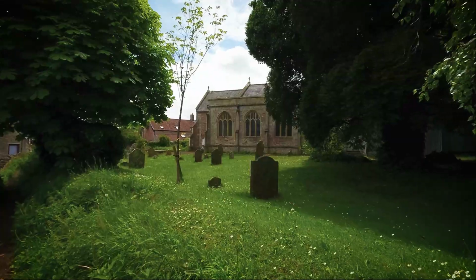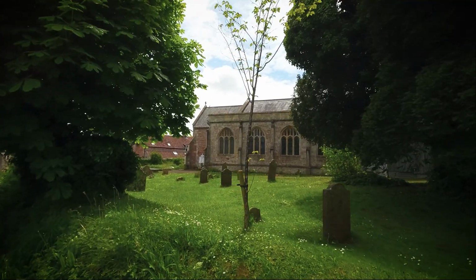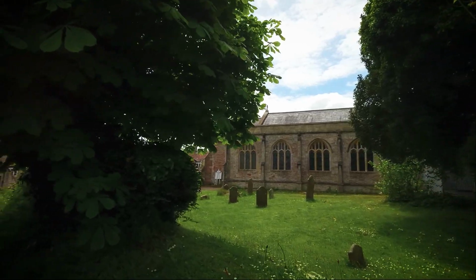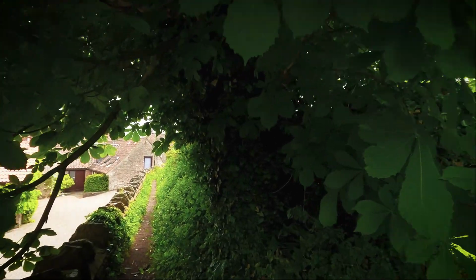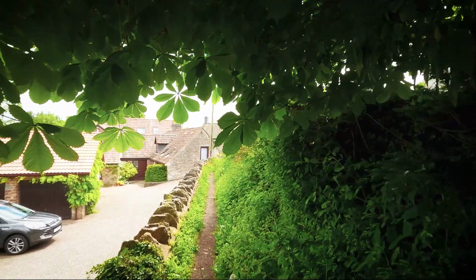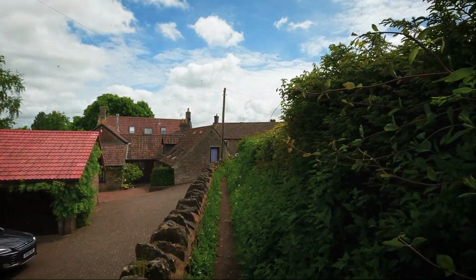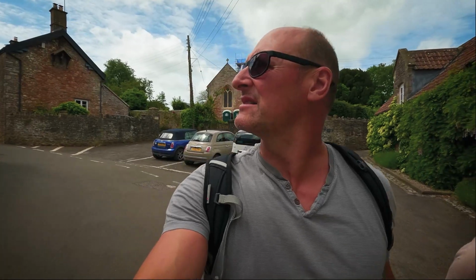The stile and into the churchyard. So we're back in the village now. There's the pub.